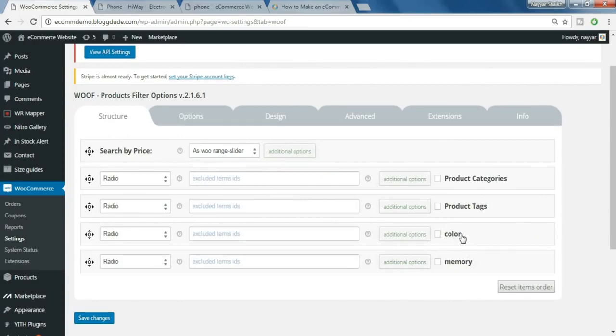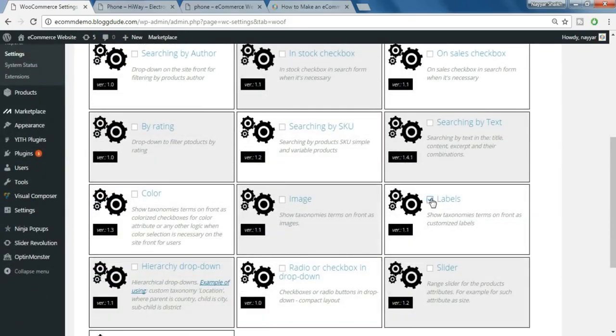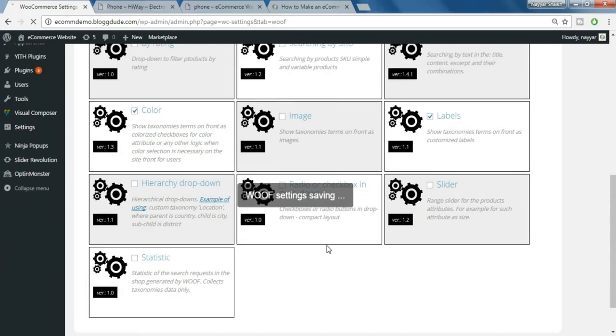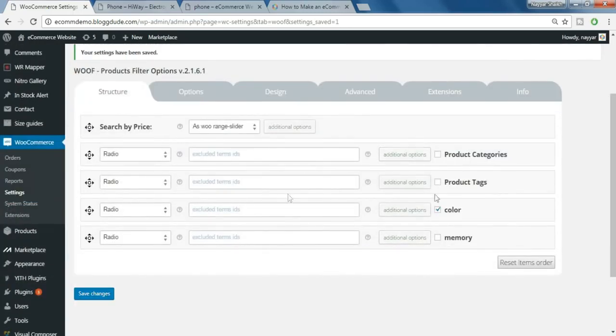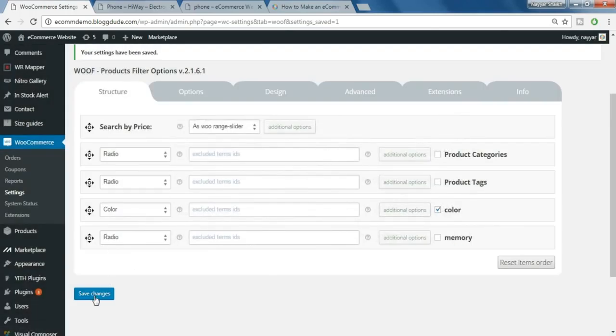So this is for price, and we also have to turn on the color option. Fine, but we are not getting any color option over here. So what we do is go to extensions and tick mark labels and color. Click on save changes. Now when we see this color option, we get a new option called color. Just select that one. Now select the additional options. Fine. First let's save the changes.